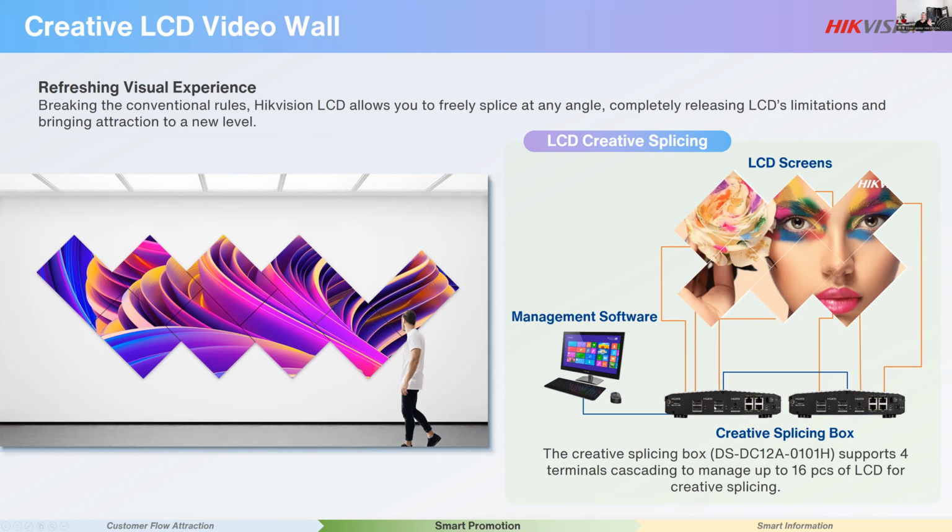As you can see, those are the controllers. These boxes are designed to have 4 outputs, so you can have 4 monitors linked to them, or you can join them into series and have more added onto them, as you can see.